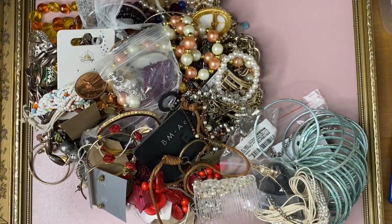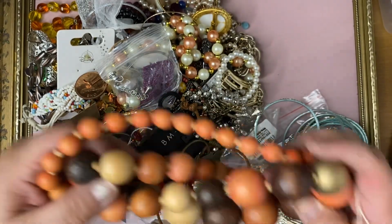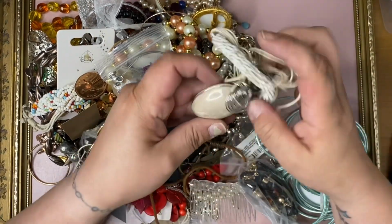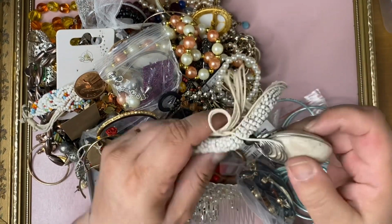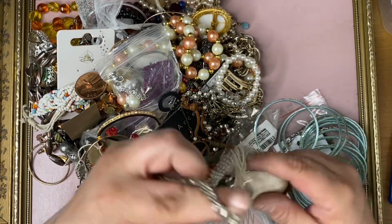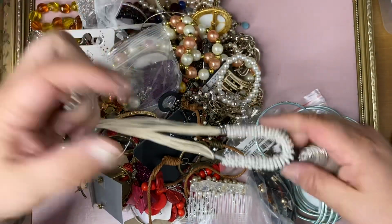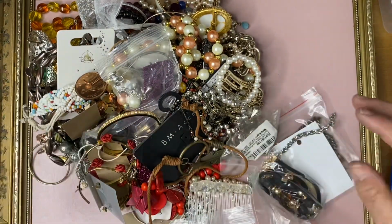They are some very nice chunky beads. I think they'll go in like a job lot. I was going to say summery, but they're not bright enough. That's nice. Looks like a bit of marble. And the cord's alright. That'll go in a job lot.